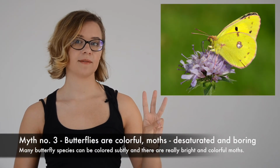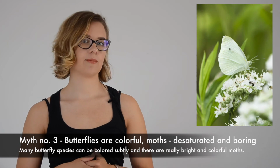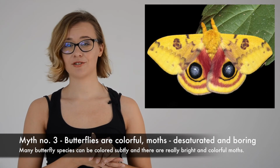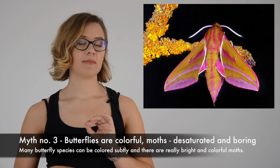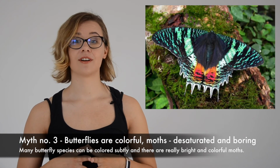Myth number 3. Butterflies are colorful and bright, and the moths are usually beige and boring. This myth is the most popular and also is not true. There are thousands of species of dull-colored butterflies, and many moths have colors like you have never seen before.